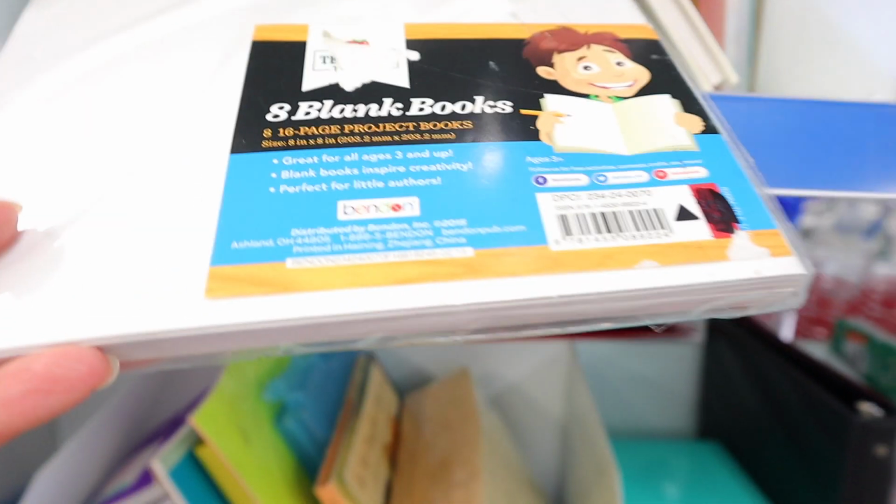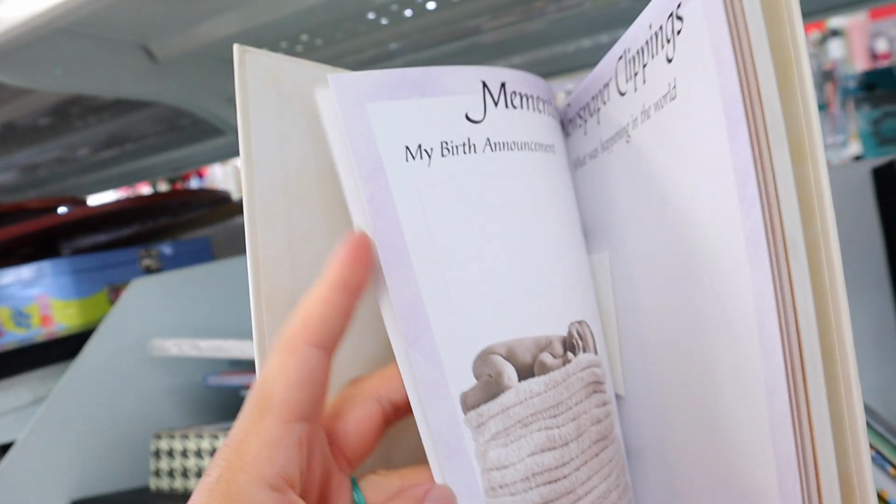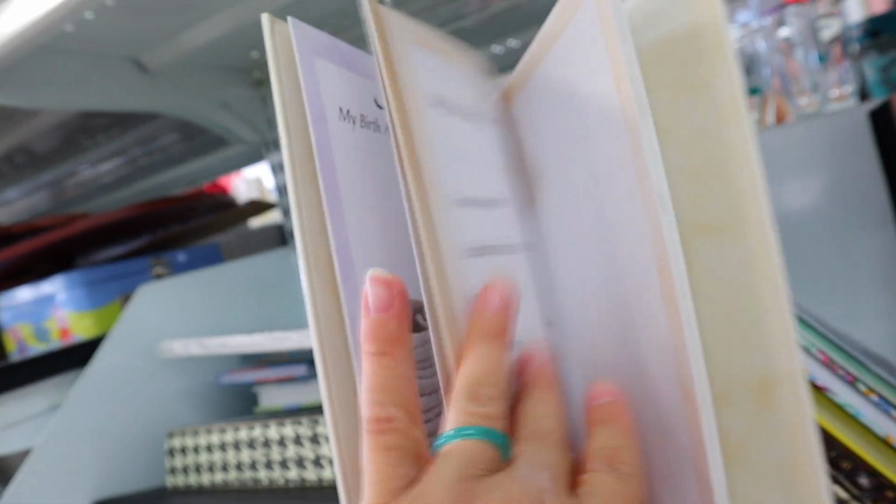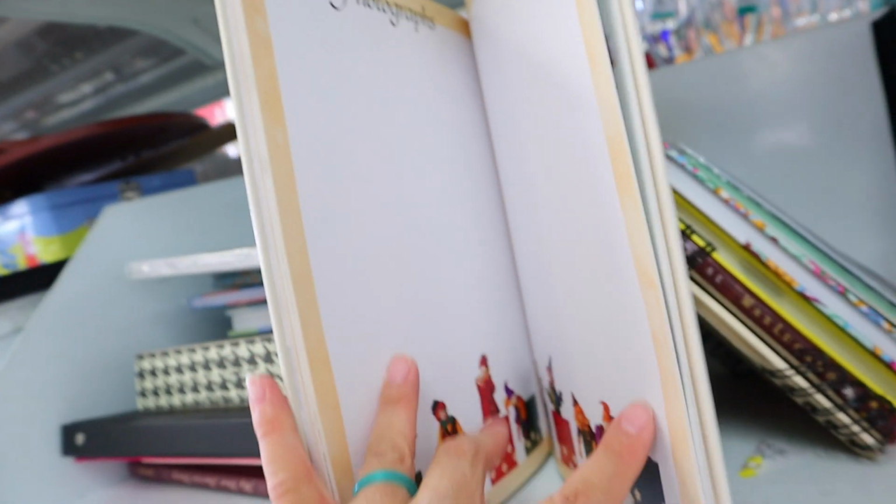This is so cute. It's eight lamps. My First Five Years, a record of early childhood. Oh my god, who remembers this being a thing? Like the baby books. That's so stinking cute. I'm gonna check it. This is brand new. I'm taking this. Oh my god, I'm taking this for sure.